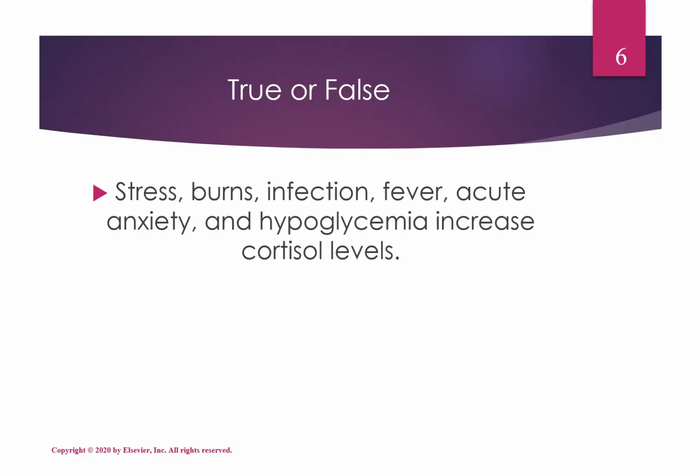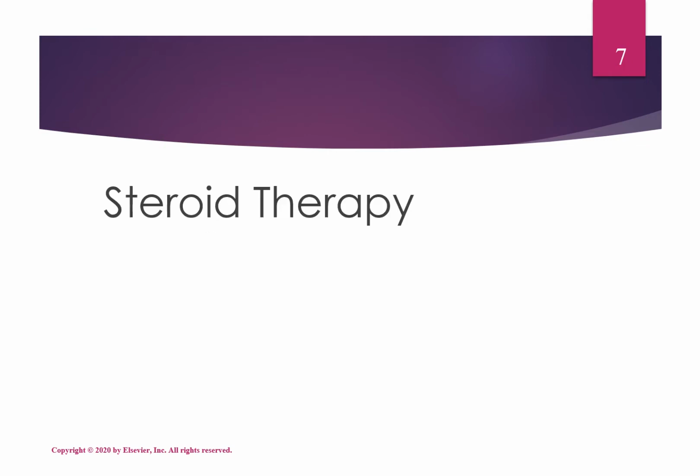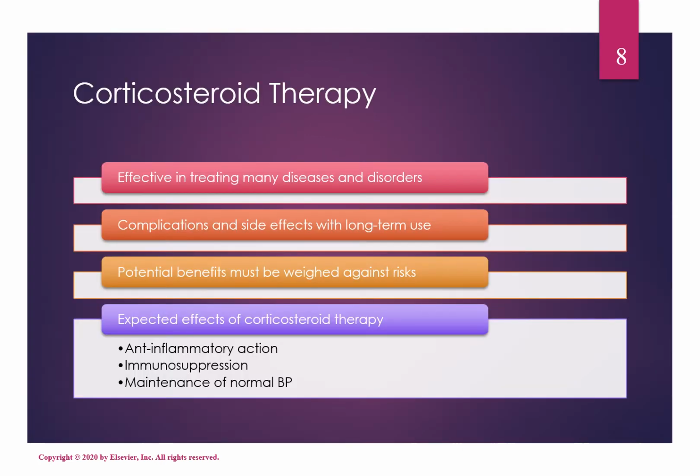All right, true or false? Stress, burns, infection, fever, acute anxiety, and hypoglycemia increase cortisol levels. The answer is true. We're now going to move on to steroid therapy because many patients with endocrine issues will be on steroids. Steroids are a great drug, but they have many, many side effects and potential complications. They are effective in treating many diseases and disorders, but again, long-term use can have very negative side effects. So that's when we weigh out the pros and cons.